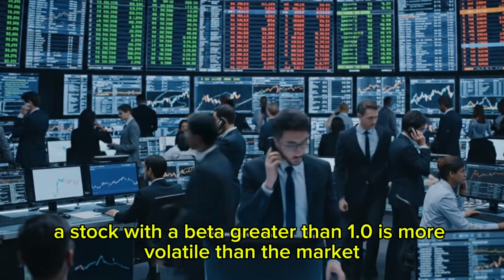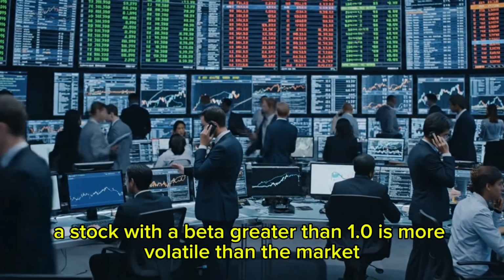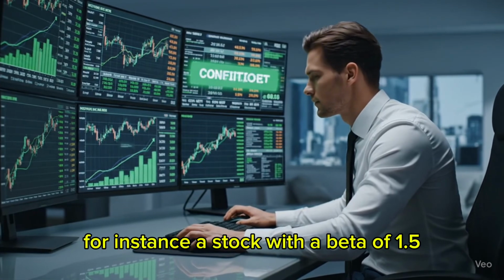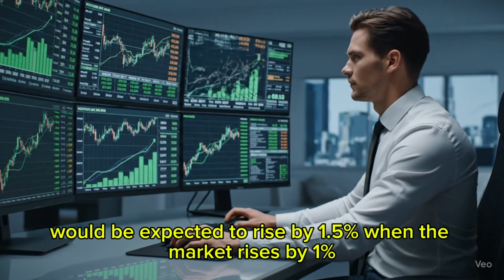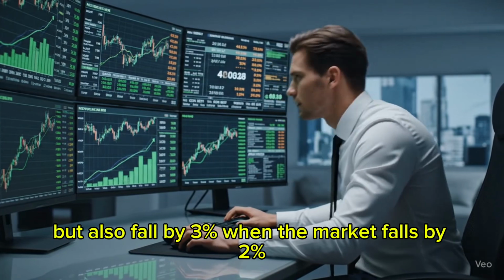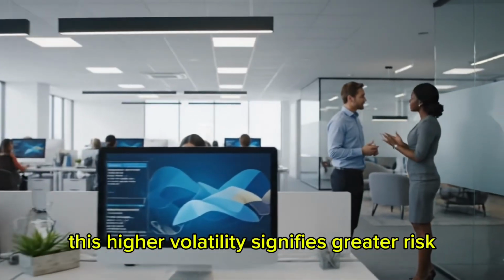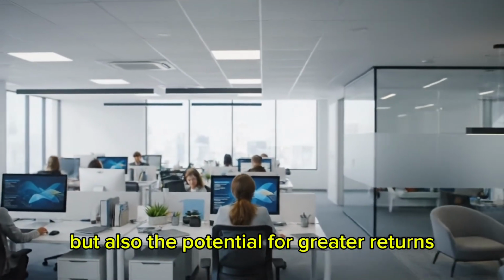Beta greater than 1.0. A stock with a beta greater than 1.0 is more volatile than the market. For instance, a stock with a beta of 1.5 would be expected to rise by 1.5% when the market rises by 1%, but also fall by 3% when the market falls by 2%. This higher volatility signifies greater risk, but also the potential for greater returns.